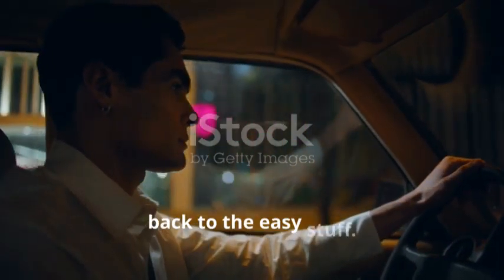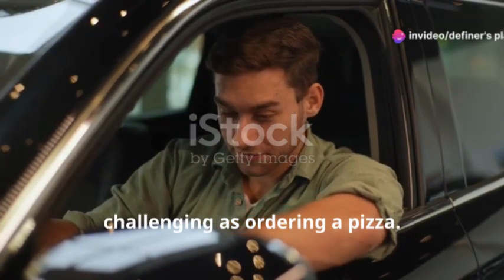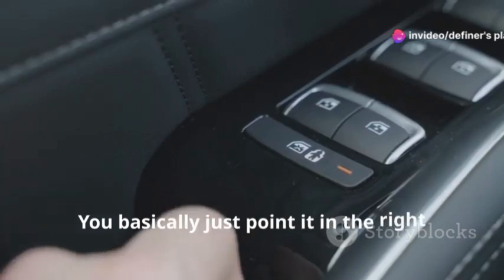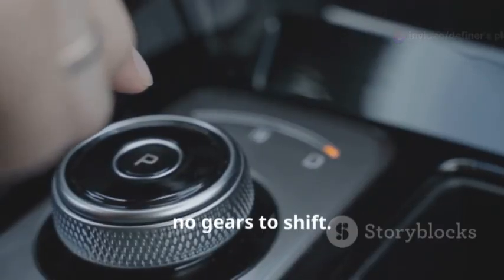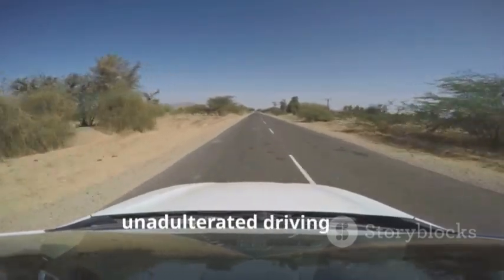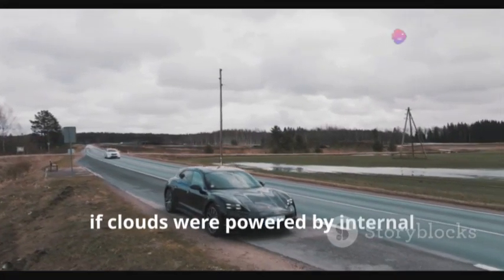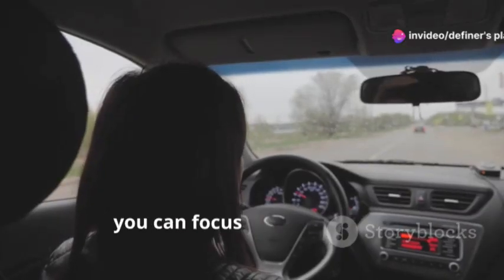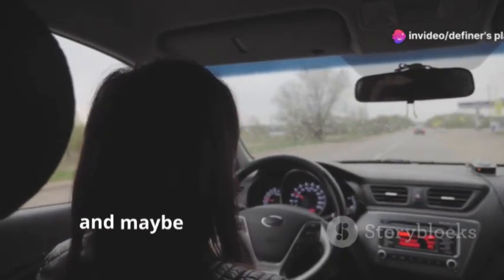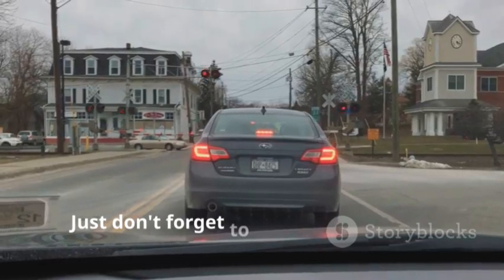Alright, back to the easy stuff. Driving an automatic car is about as challenging as ordering a pizza. You basically just point it in the right direction and press the gas. No clutch to worry about, no gears to shift, just pure, unadulterated driving bliss. It's like gliding on a cloud, if clouds were powered by internal combustion engines and smelled like gasoline. With an automatic, you can focus on the scenery, enjoy the ride, and maybe even hold a conversation without grinding your gears. Literally, just don't forget to brake at red lights.